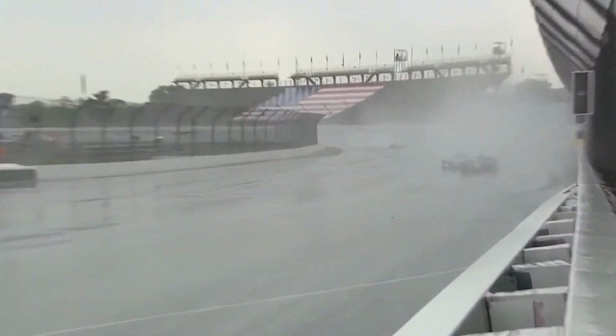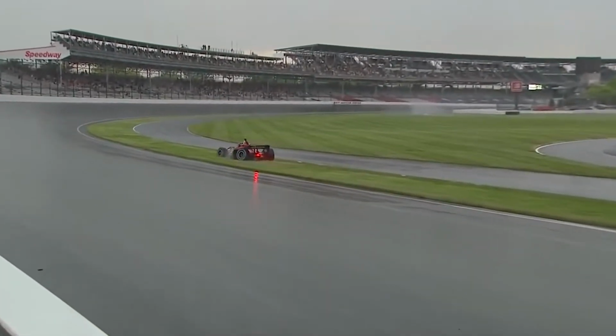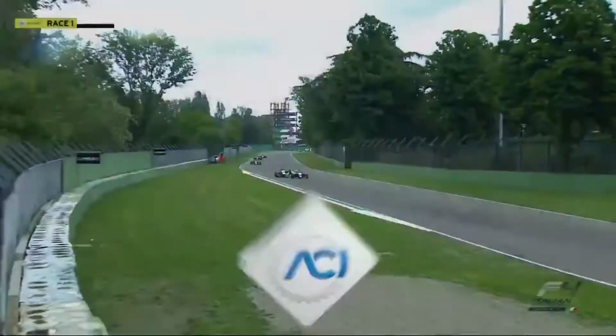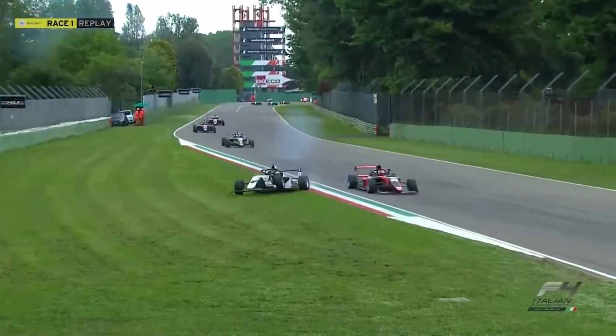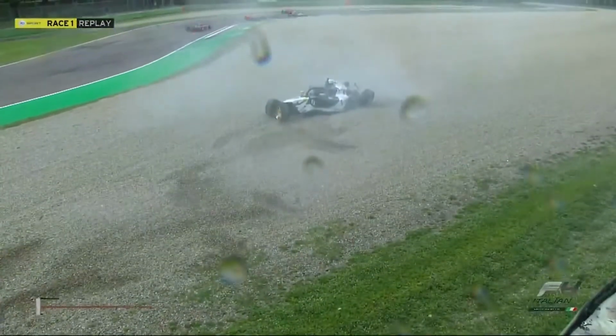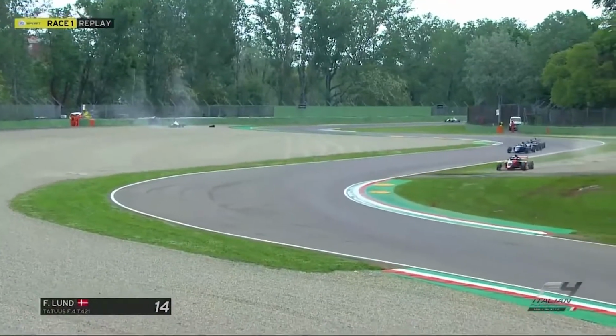But look at the margin between the... Yeah, I think he just lost it through that long sweeping left or right hander, and collected the wall. Heavy, heavy damage to that car. What a shame. He was having such a brilliant run. It was Frederick Lund who hit the wall big time. And this is why it gets airborne. Smack into the wall. Reminiscent of the crash that Sebastian Montoya had at the very same spot two seasons ago.